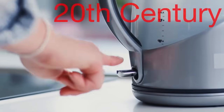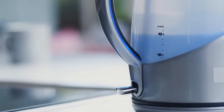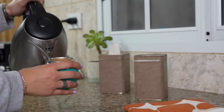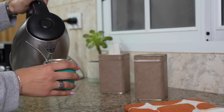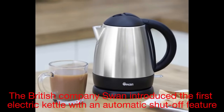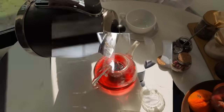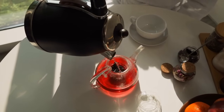Fast forward to the 20th century, and we see one of the most significant breakthroughs in kettle technology, the electric kettle. Invented in the early 1900s, the first electric kettles were far from perfect. They were bulky, slow, and prone to overheating, but innovation didn't stop there. In 1922, the British company Swan introduced the first electric kettle with an automatic shutoff feature. This was a game-changer. No longer did you have to worry about forgetting your kettle on the stove and risking a kitchen disaster.